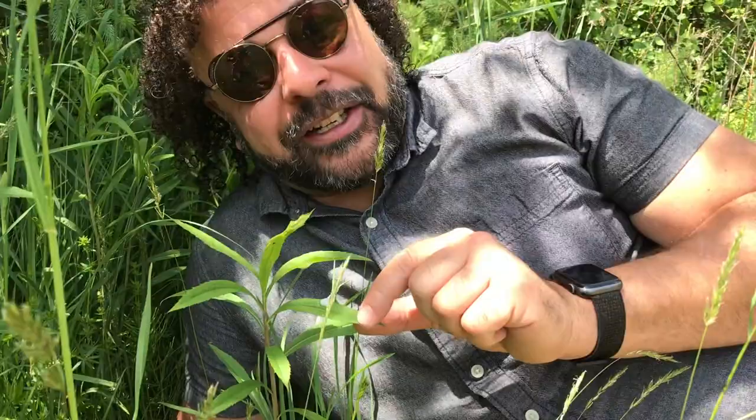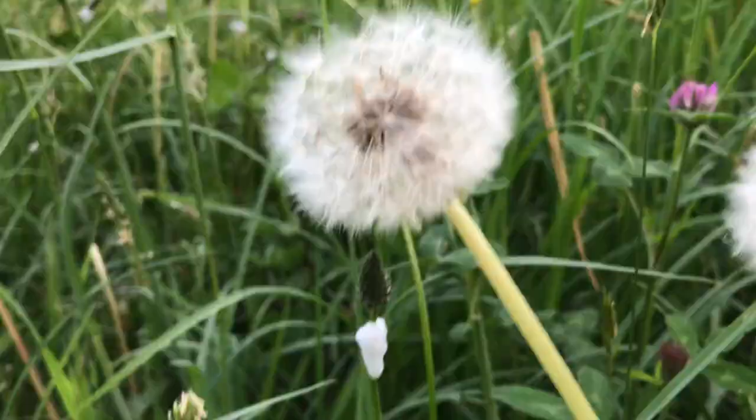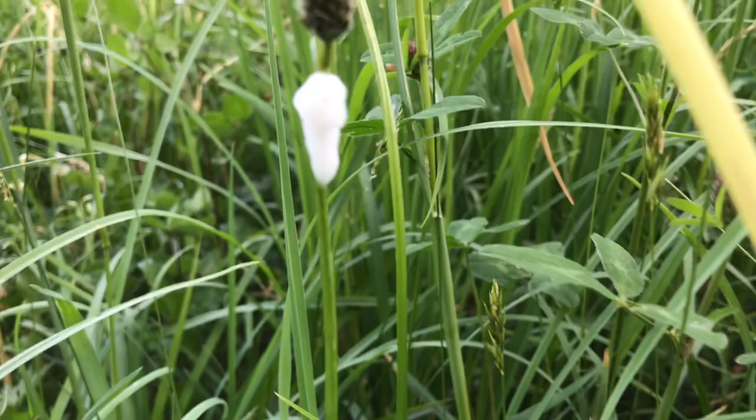One of my favorite insects to look for at this time of year is called the spittle bug. And no, it's not because your friend hawked a loogie on the goldenrod bush next to your house. This is actually a defense mechanism. It's a little house or a home for a tiny leafhopper.